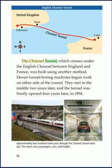The Channel Tunnel, which crosses under the English Channel between England and France, was built using another method. 11 tunnel boring machines began work on either side of the tunnel. They met in the middle 2 years later, and the tunnel was finally opened 4 years later in 1994.